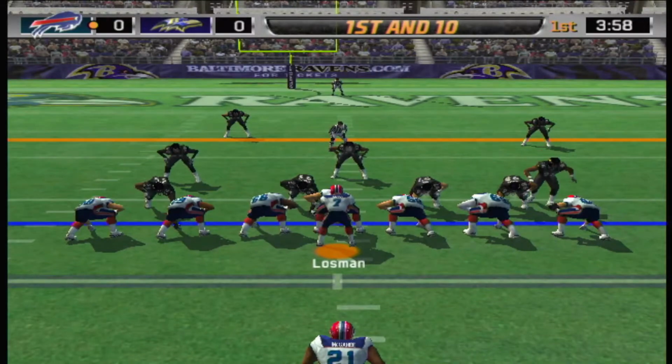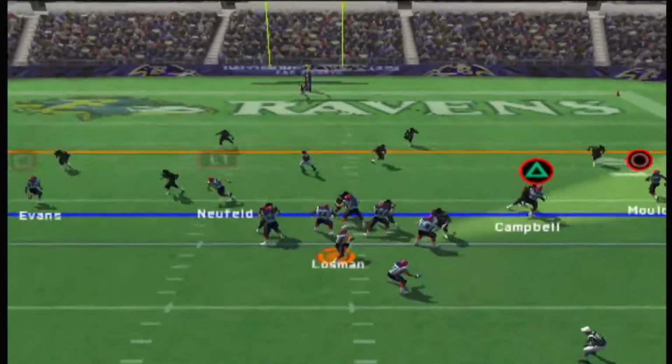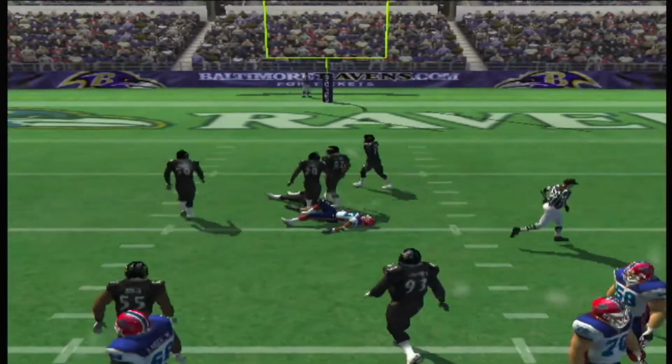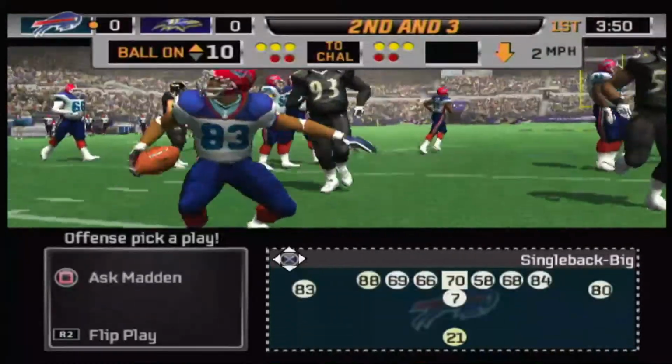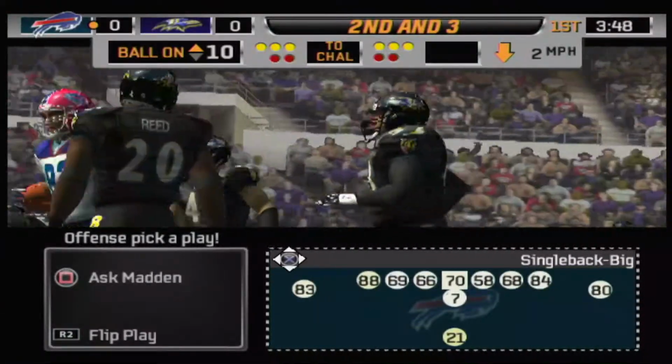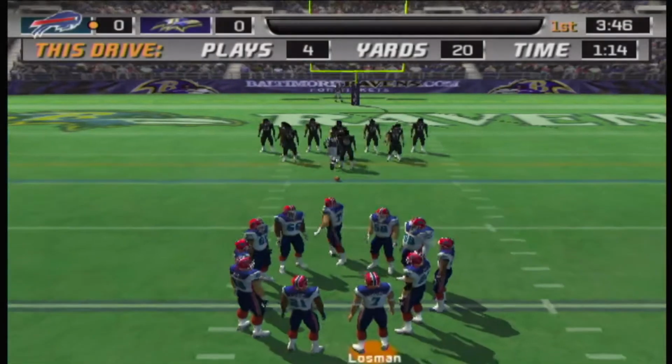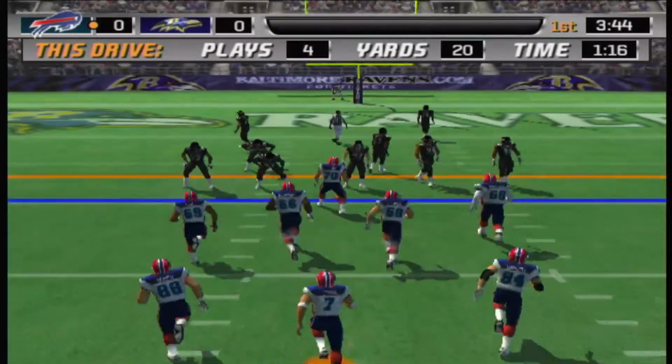Only one man in the backfield. With the pass, and he hits his target. Evans makes the catch, but doesn't get very far. And that's the mark of a solid defense. They close in on you in a hurry, and they don't miss tackles. They need 10 for a score.